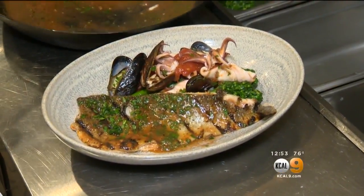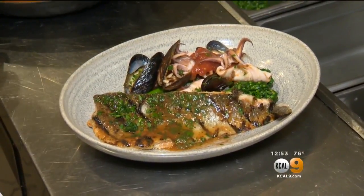I haven't seen it like this. This is beautiful. I learned something new today. Now, this to me is simple, delicious, full of flavor, a taste of the sea. You can't beat it. It's a great chef here.